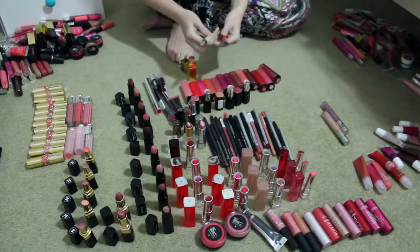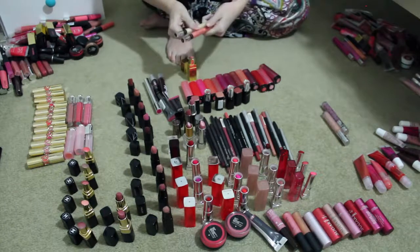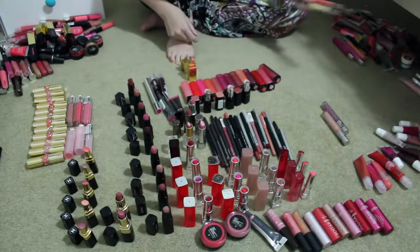As much as I like these Inglot glosses, they are really, really old, so I'm going to get rid of those as well. I really, really love these. I used to work at Inglot way, way, way long ago. I got these as gratis, I'm fairly certain, so I don't need to keep those.